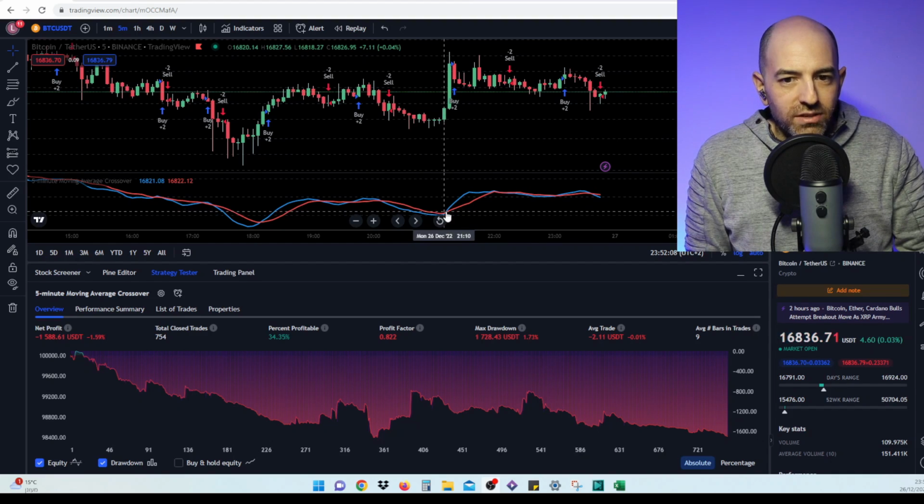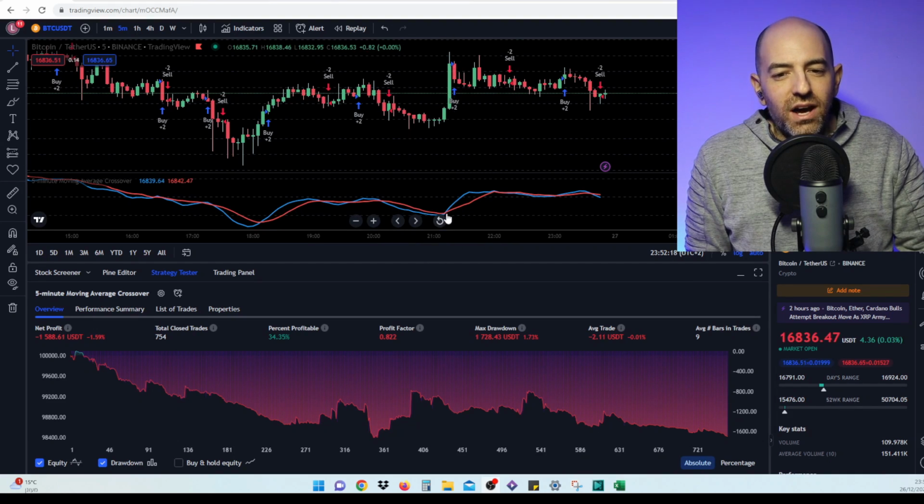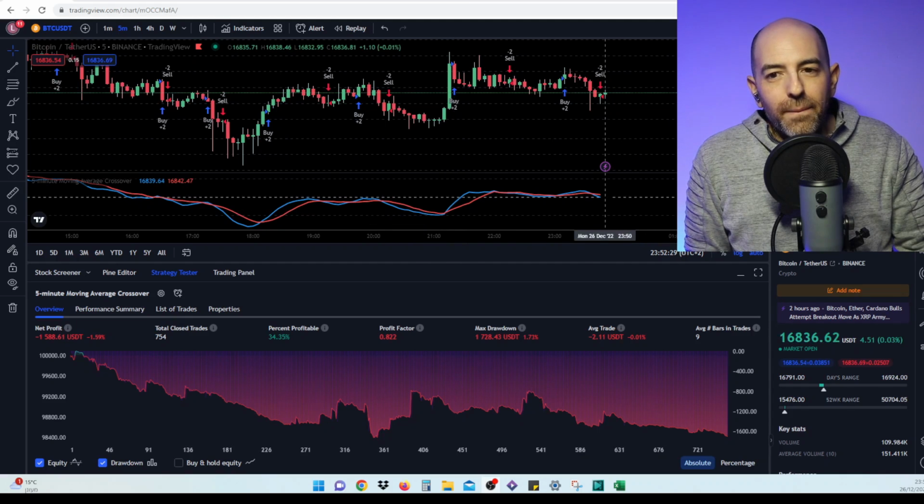The blue is crossing the red, but then we get the buy signal only 2 candles later. So this whole thing is off, right? Because it's waiting 2 candles for it to do. Now, it could be because this is a moving average strategy that we only get this data 2 candles later. Right? If I see this correctly.